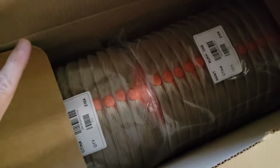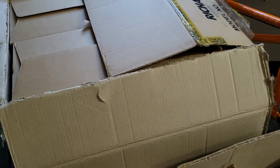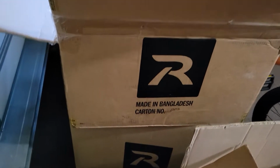I think this box has, let's see, this is a Yupong in rust and khaki. And we got a bunch of Richardson, heather gray, light gray, 112s in. I think there's 24 hats in each box. So there's 4 boxes in that one.